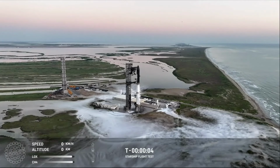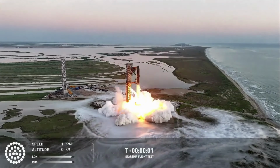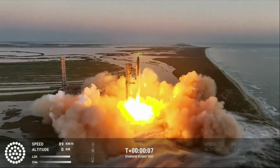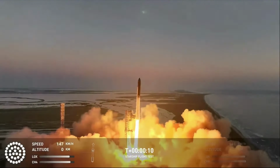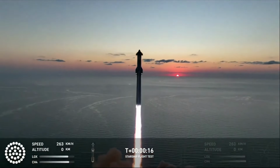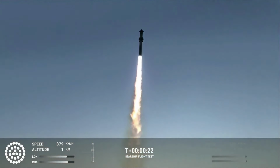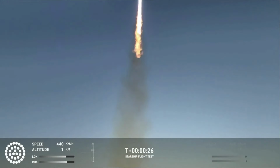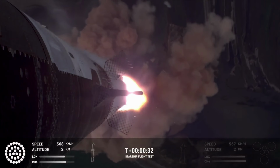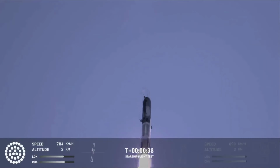Minus 5, 4, 3, 2, 1. We have liftoff. Vehicle pitching downrange. Booster chamber pressure nominal. Seconds into the flight, the rumble's just starting to reach us here at launch control.